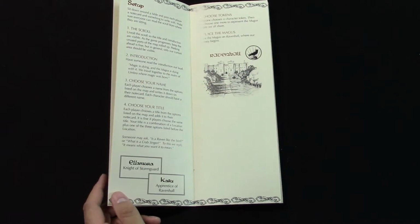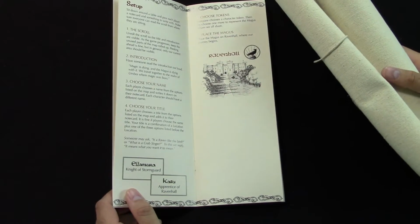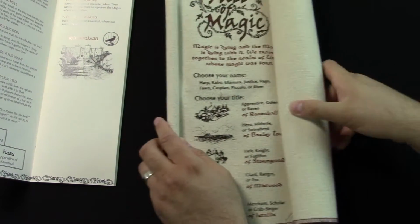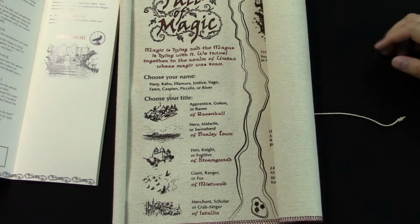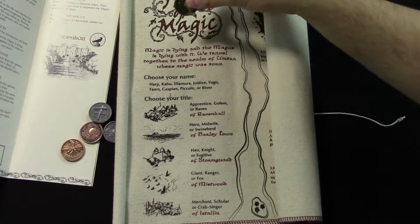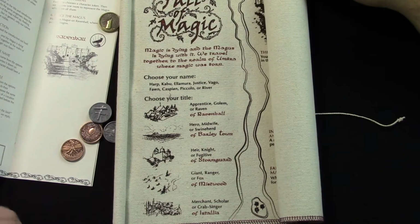Setup. So it does use the scroll and the introduction. You read that out loud. Choose your name. Choose your title. Choose your tokens, place the Magus. So real quick, Drake and I are just going to show this off real fast. So if Drake and I were playing, we'd start, we'd pick, this is the Magus, I believe, this guy. Actually, I think it is open. You can choose your token based on who you're going to be.